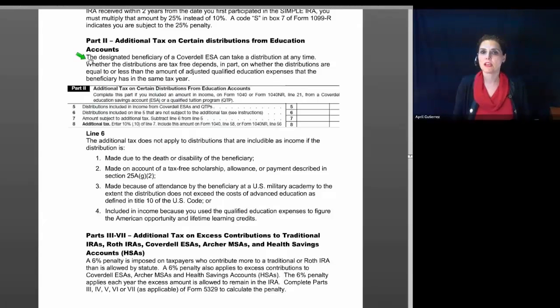The purpose of opening up a Coverdell ESA is to save money for the beneficiary's higher education expenses, and it actually can be used for lower education expenses as well, such as sending your child to a private school, K through 8. They might go to a private school rather than to public schools, and if you take money from a Coverdell ESA to pay for that, that's actually allowable. But if you take money from a Coverdell ESA and don't use it for allowable expenses, then any income earned in that account does become taxed, and it is subject to a penalty.